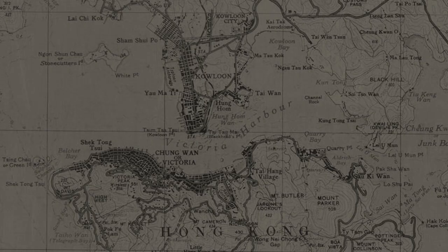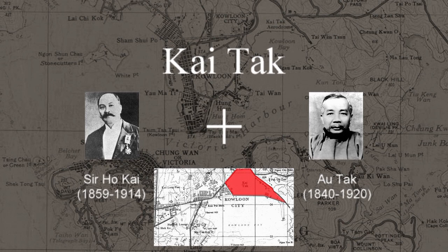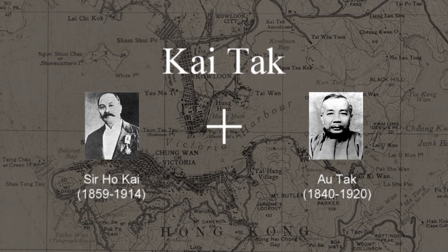Kai Tak Airport is named after two businessmen, Sir Kai Ho Kai and Mr. Au Tak, who reclaimed the land in Kowloon Bay in 1912 to develop a residential garden estate. Their company, Kai Tak Investment Company, failed and the land was left vacant. In 1925 the government took over the land to use it as an airport, and the first recorded flight landed the same year.